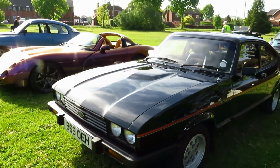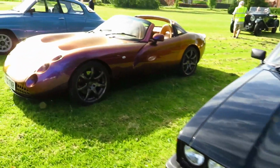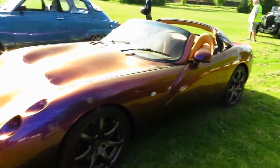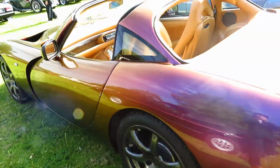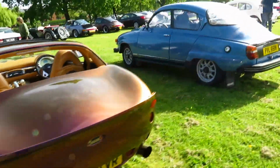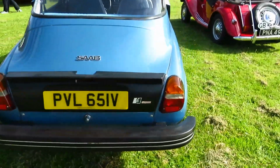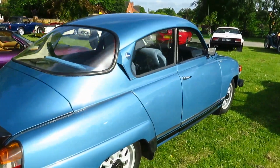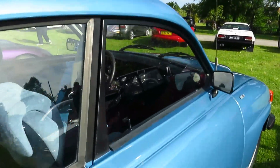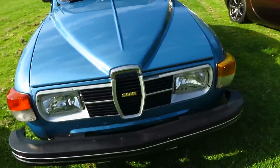I believe these were a V6, 2.8 litres I'd imagine. TVR Tuscan. I think these are a straight 6, I think. Next to that we have the lovely Saab 96 with the V4 engine. This one isn't a 2-stroke example. Quite a late one with the more plasticky bumpers going on, but still very, very wacky car. I really, really love these old Saabs. They just look so cool and different, don't they?